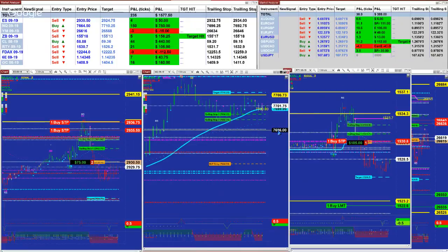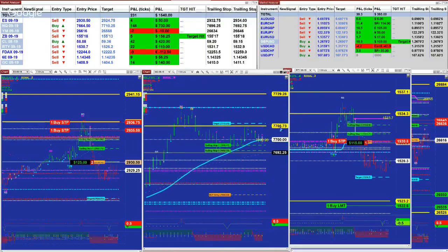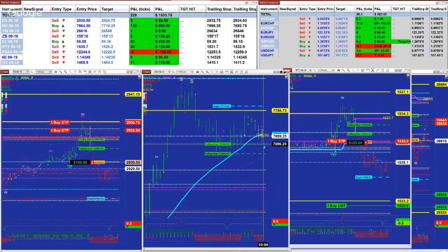So there we go. Look at this, folks. Welcome to power of trading. Look at this. If somebody cannot recognize the power behind that, you should not be trading anymore. You're going to be losing money.